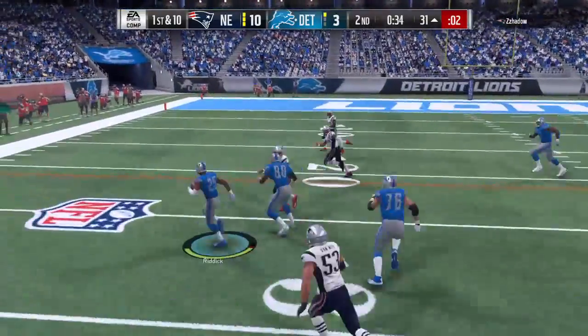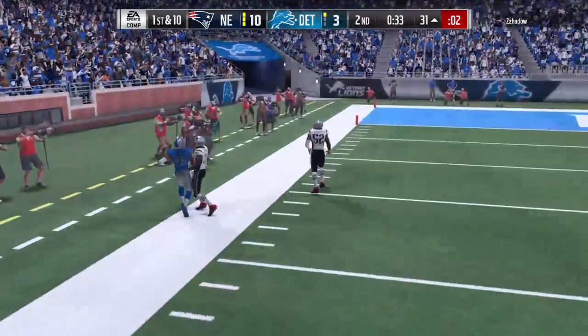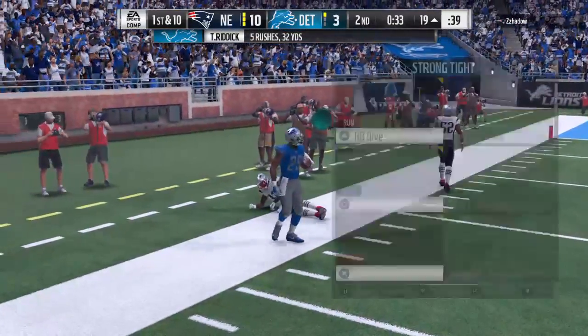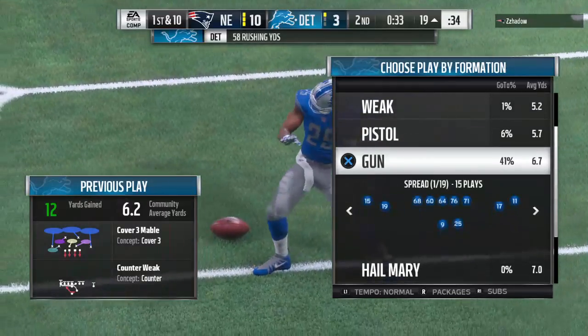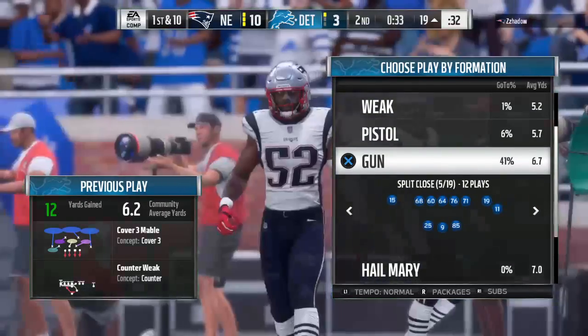Now Riddick. Room here to run. Finding room to the 20. And he's going to be out of bounds down inside the 20. Back-to-back nice plays. 12 yards that time and a first down.